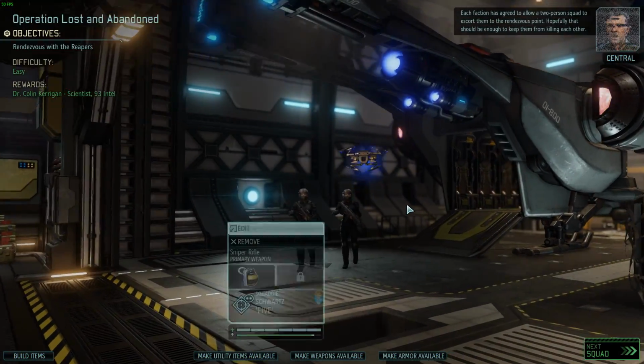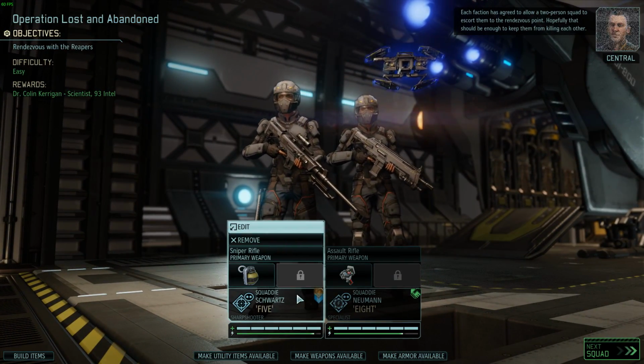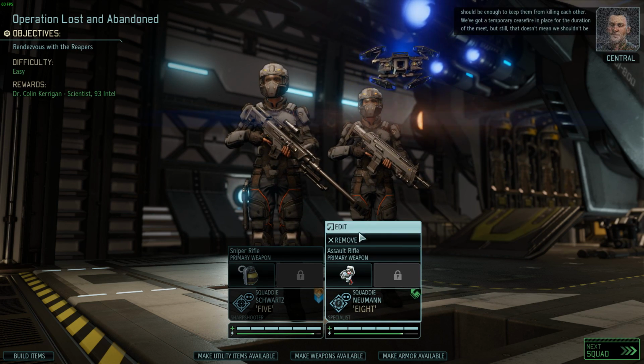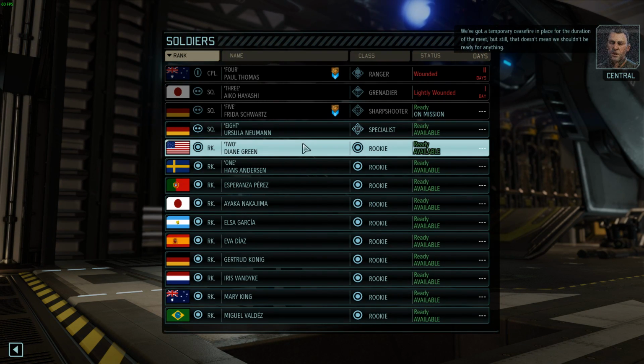Each faction has agreed to allow a 2-person squad to escort them to the rendezvous point. Hopefully that should be enough to keep them from killing each other. We've got a temporary ceasefire in place for the duration of the meet, but still, that doesn't mean we shouldn't be ready for anything.